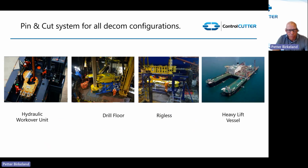Let me then talk a bit before I go into a couple of projects that I want to show you. For us, it doesn't really matter what type of setup you choose when you're doing a phase 3 or decommissioning. We can either do this from a hydraulic workover, as you can see to the left there. We can do it from a drill floor. We could do it rigless, and we can even do it with a heavy lift vessel. We've done projects with all these 4 setups, and I will showcase 2 of them.